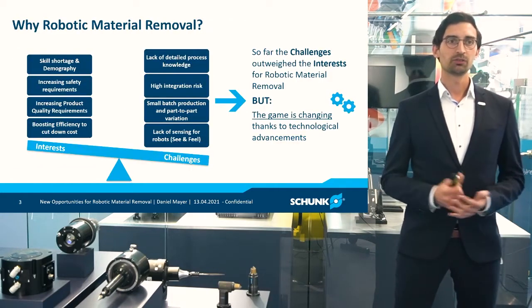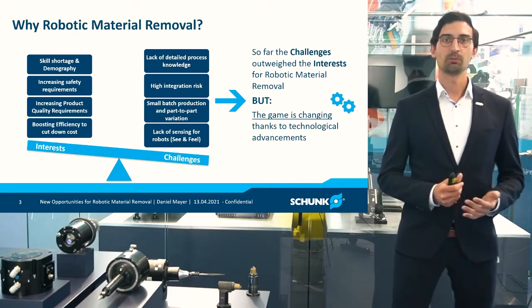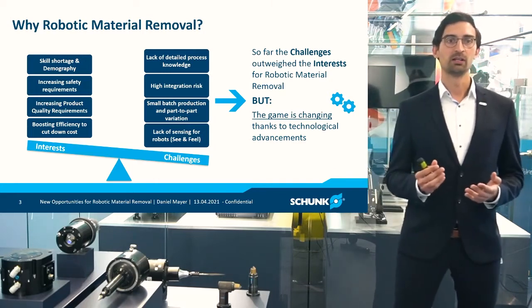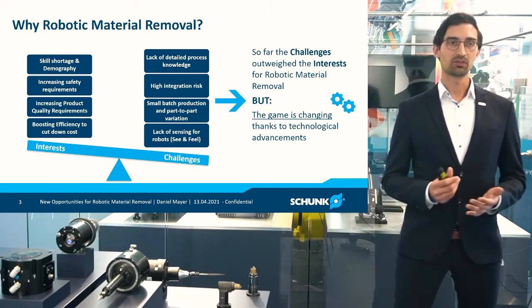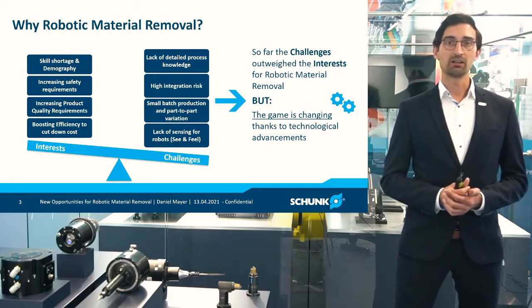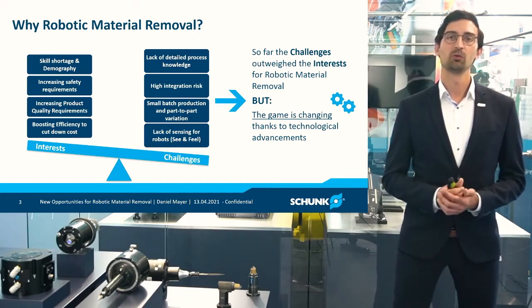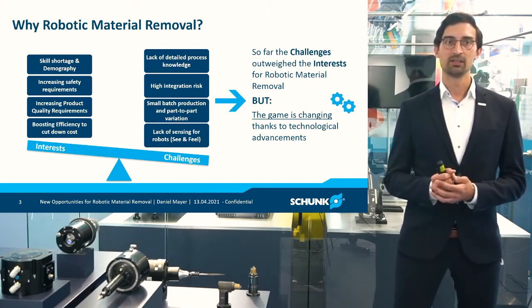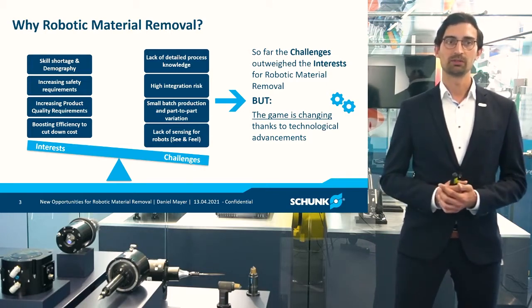So, why should you start with the automation of material removal tasks? What is the importance there? Of course, as always, there are interests and there are challenges out there. But so far in the past, the challenges outweigh the interests. The interests, on the one hand, are quite interesting in terms of it's quite hard to find employees, especially within the material removal field. So talking about deburring tasks, for example, or grinding tasks, which is a quite heavy and dangerous task, so it's hard to find employees doing this job.